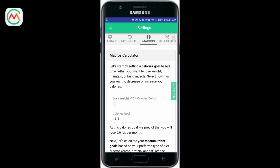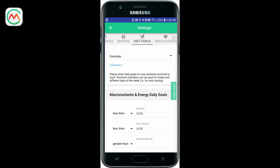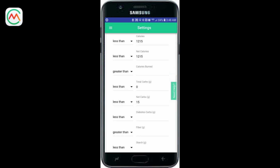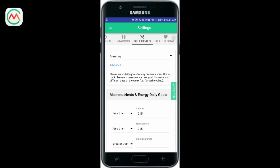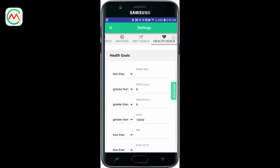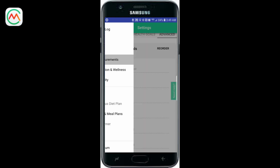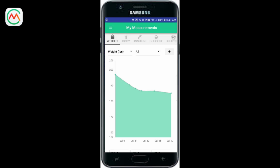So pay attention to that. As you lose weight, because you will lose weight on keto and intermittent fasting, make sure you're adjusting your macros accordingly. Then there's diet goals. It talks about your macronutrients, your energy goals. It's just telling you to enter your daily goals here. And then health goals. I think you can add your exercise for free, but again, if you want to link to your Fitbit, that costs money. You have to get the premium package. You can enter your measurements, I believe. Let's see.